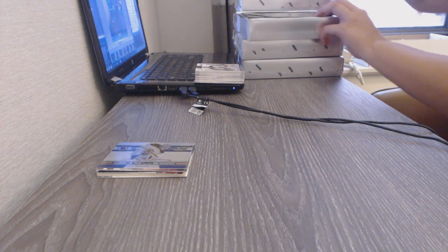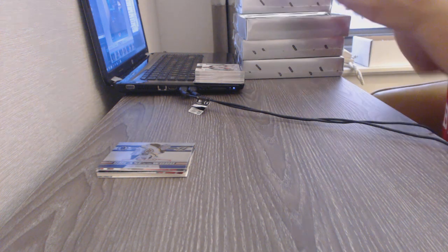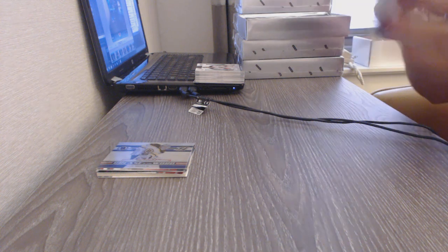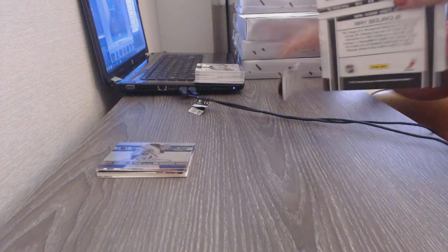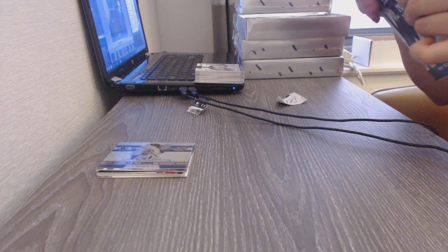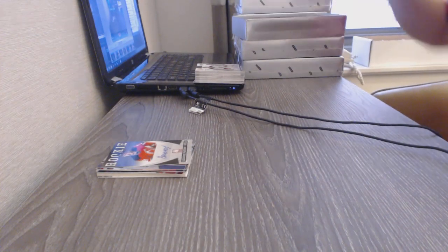There's two big ones in here. Is that normal? No, but we'll take it. Heck yeah. Alexander Vasyunov for the New Jersey Devils. And lucky one number two.